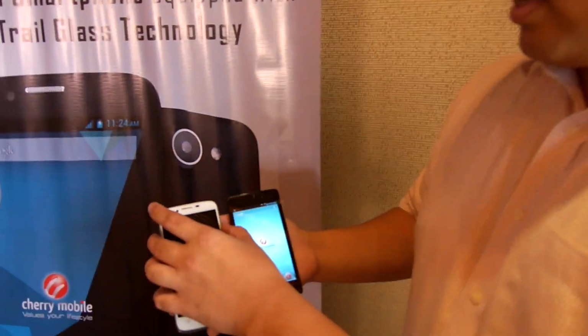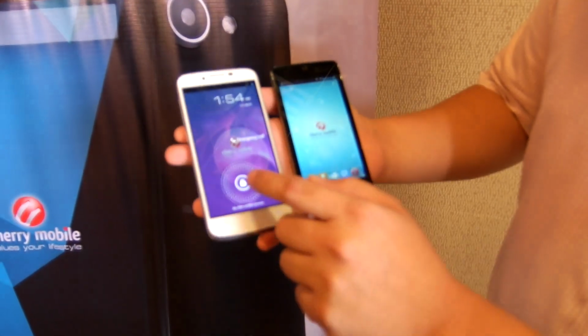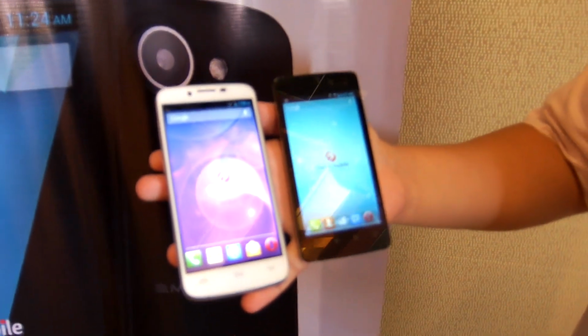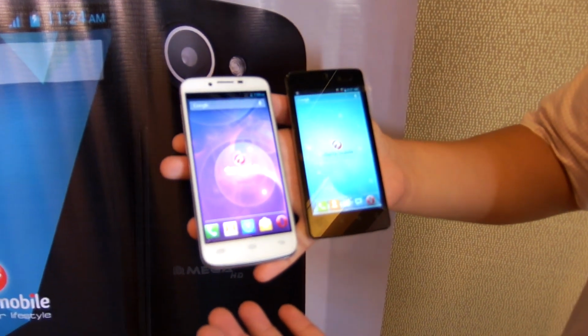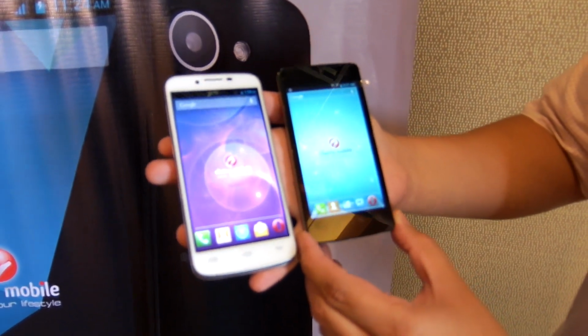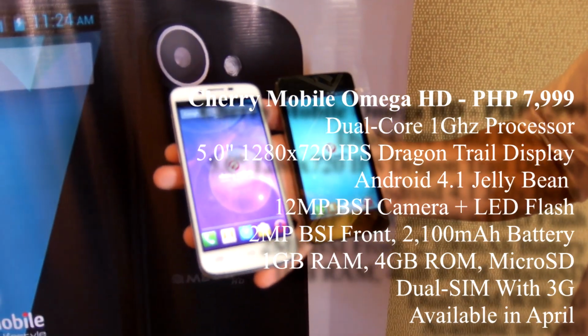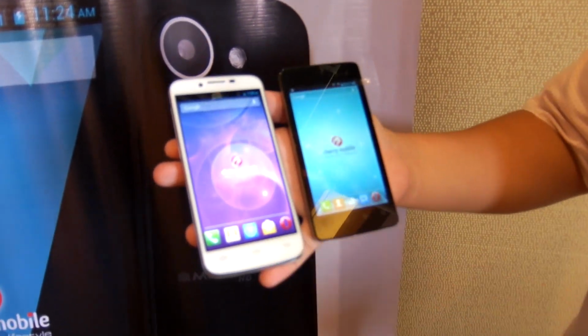And today here at the Diamond Hotel, we just introduced two new smartphones. So that should probably excite our fans more. What you can see here on the left is the Omega HD. This is the highly anticipated device from Cherry Mobile. Highly rumored as well, actually. Exactly. It's been since late last year, and people have been looking for this.